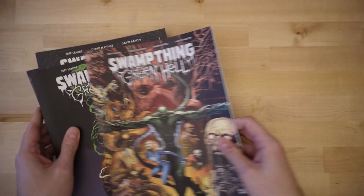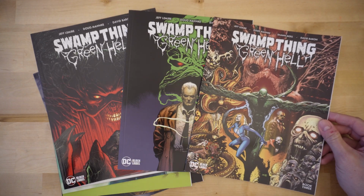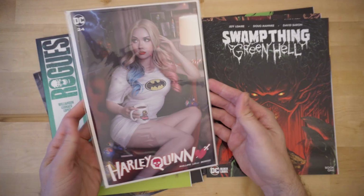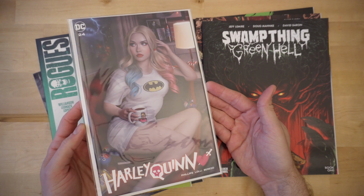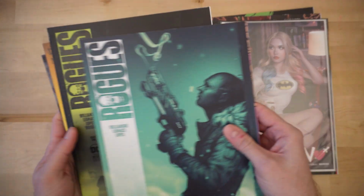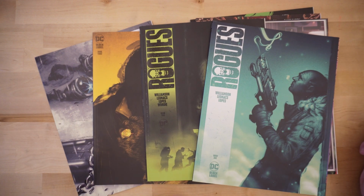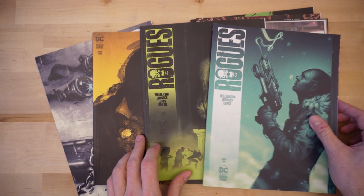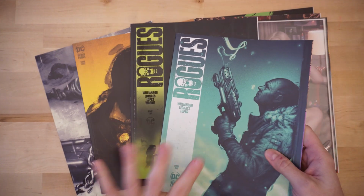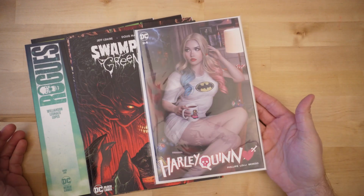Next up is a DC bundle. We have Swamp Thing, Green Hell, Jeff Lemire, Doug Mahnke on this. We have issues 1, 2, and 3, that Black Label format. We have a Warren Lau Harley Quinn. This is issue number 24, trade dress variant. Beautiful cover right there. And then we have one of my favorite books of the year when it came out. This is the whole story of Black Label Rogues from Joshua Williamson. We have Leomax on here as well. Just an amazing story. If you haven't read this one, such a good read. So is Swamp Thing, Green Hell, and we have an amazing cover right there for Harley Quinn.